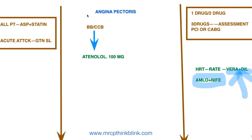Then next point: maybe the patient is on a beta blocker, and you increased the dose, but still he is not controlled. Then you have to combine the beta blocker with a calcium channel blocker. Or maybe the patient is on a calcium channel blocker, not controlled, and you have to combine with a beta blocker. So the final result is that you have to combine both of them: BB plus CCB. Got my point? If he was on BB, you combine it with CCB. If he is on CCB, you combine with BB. So our end product is BB plus CCB. This is our second step.